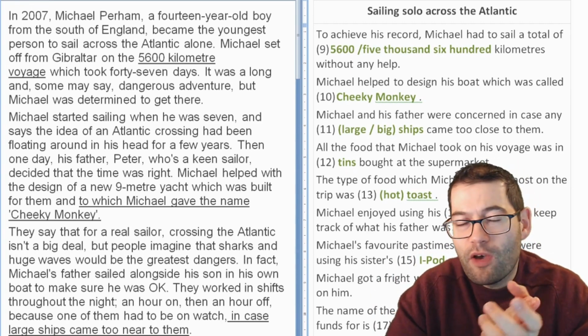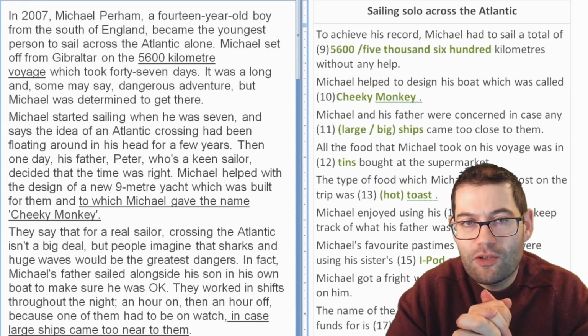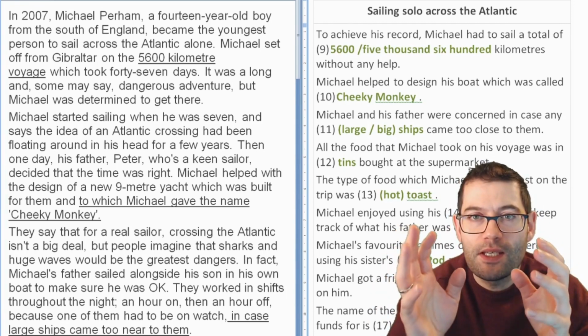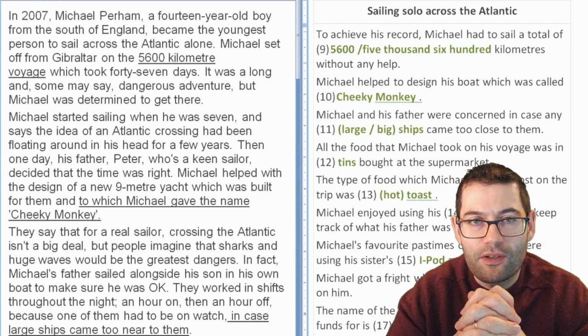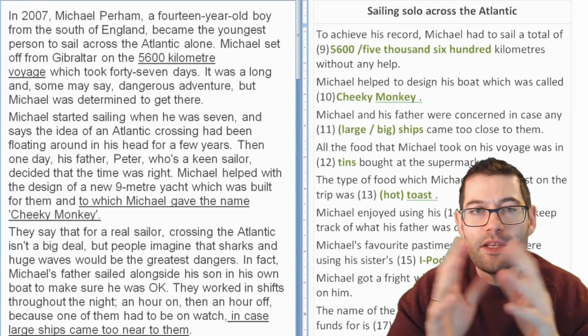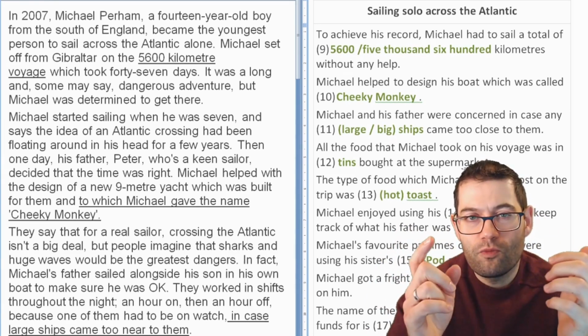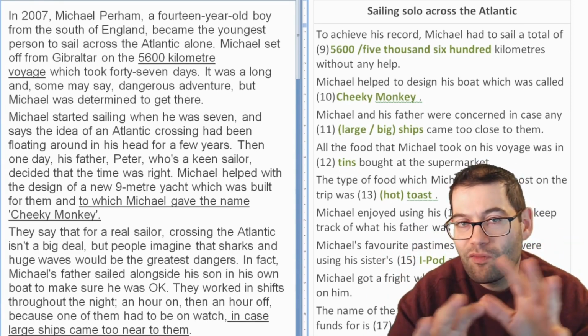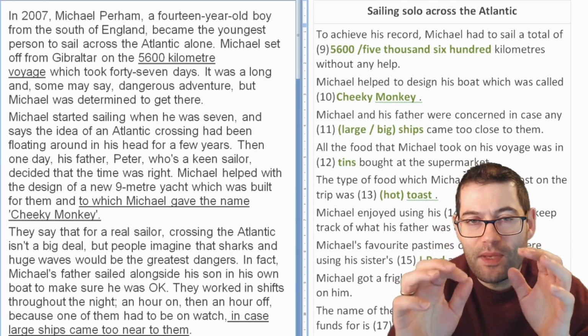Okay, let's go through a few basics just to remind you what to do or what not to do for the sentence completion task. First of all, how many words can you write? You can write between 1 to 3 words in the gap. Any more than 3 words is marked as being incorrect.